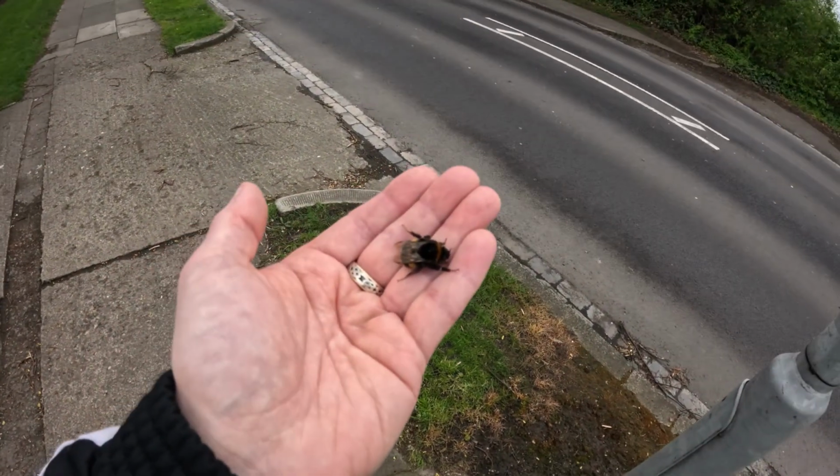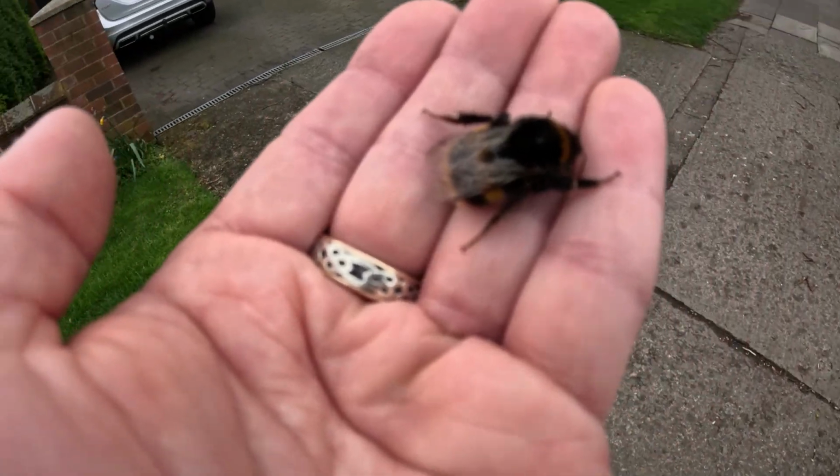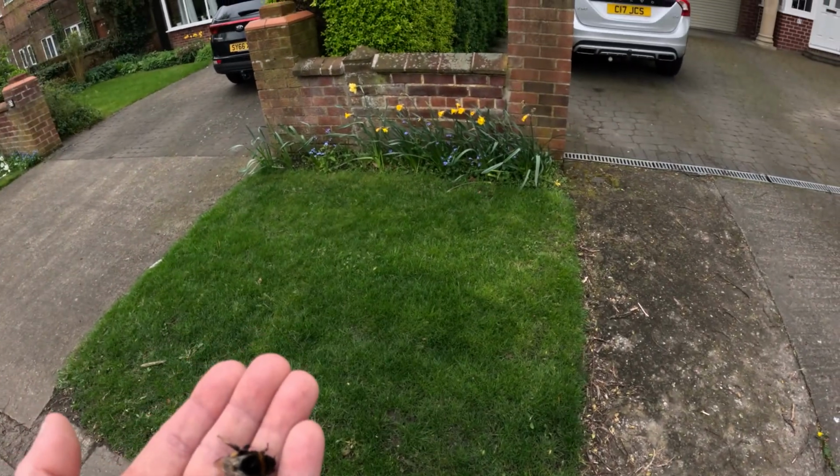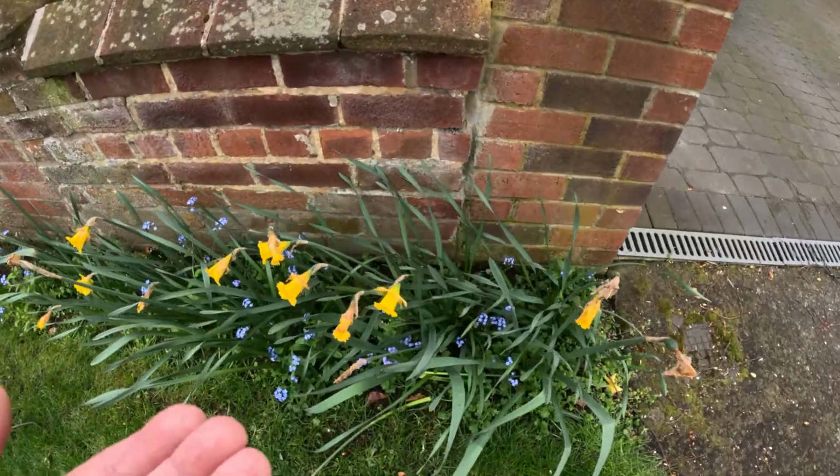Right, so we're just crossing this main road and we actually found another little bee. So we're just trying to find him somewhere to go, so we're going to just stick him in these, hopefully in these daffodils where he can have a little sleep.